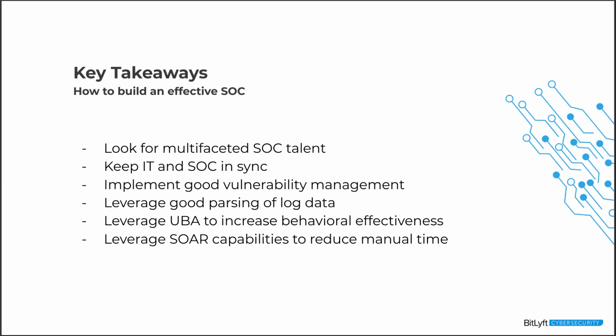Implement good vulnerability management. And think of this as the life cycle when I talked about it. You need to be doing vulnerability management. You need to know where your critical assets are, identify them, write them on a whiteboard, write them on something that you can have always in front of you.